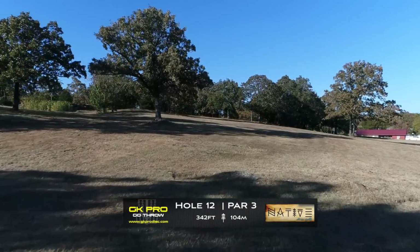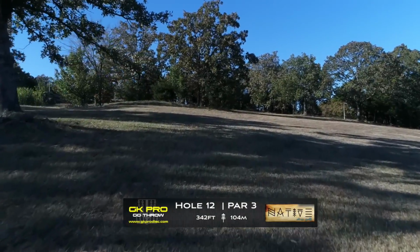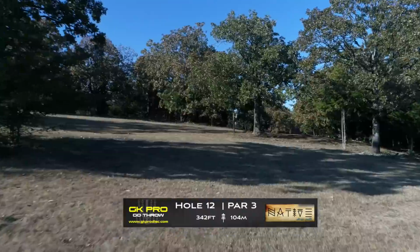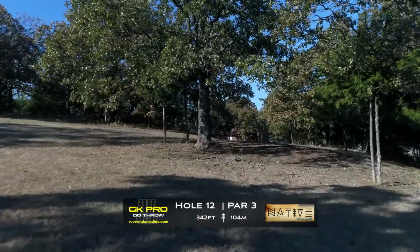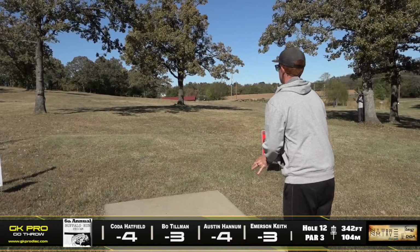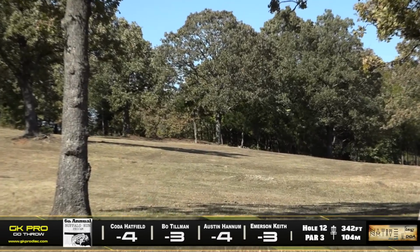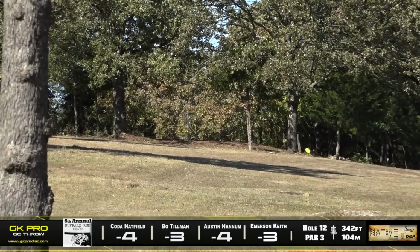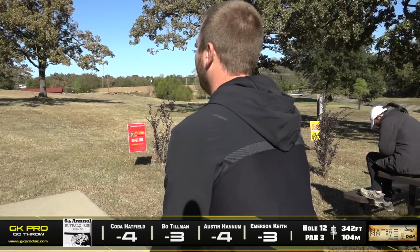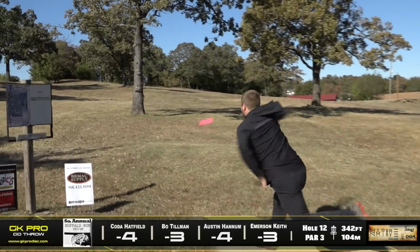Hole 12, this is a par 3. It is 342 feet. It is very uphill, so it plays probably more like 380. The basket's tucked in the trees, dead straight, and you really just want to throw a hyzer out there, get a little bit of flip, and hyzer out in front of that tree line on the right side, because that way you can get a skip up into the mulch and leave yourself with an inside the circle putt. And Bo pulled that one a little bit too right, and that's the danger of doing that. Like I said, you want to hyzer right before that tree line.